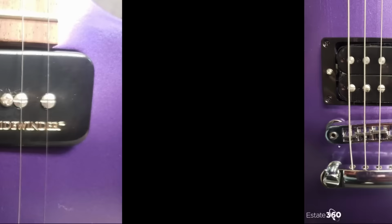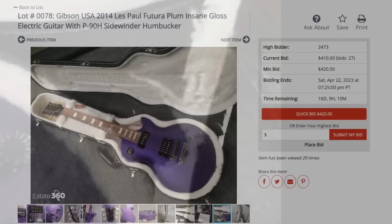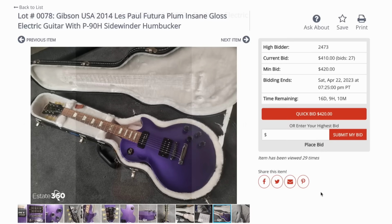I remember really liking these things, but it looks like some sort of a rat has kind of chewed through our lid ribbon over here. Typically, these will sell in the $1,000 to $1,500 range, sometimes a little bit more for the nice colors like the purple.